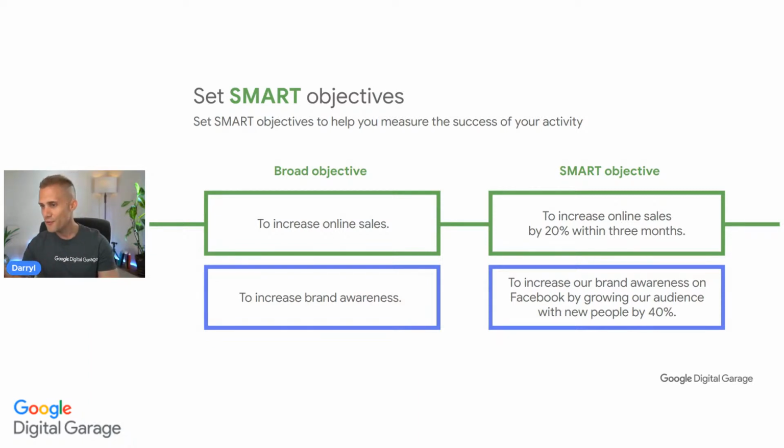Love that. We're getting the first few in there. First one is specific. Second one is measurable. Let's see if we can get the rest of those in there. Jessica, achievable, relevant, and timely or time-bound. Beautiful. SMART goals are great for digital marketing, but they're great for any goal setting. So keep that in mind if you didn't know what a SMART goal is.